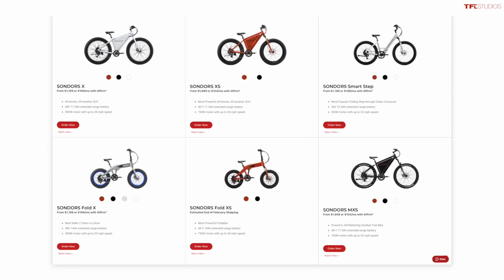Absolutely. Sondors is an electric bicycle manufacturer that has been around for a little while. They mostly produce fairly affordable bikes, a lot of them under $2,000, and because of that, in 2020, they surpassed 100,000 electric bicycles sold. They were founded in 2017, and this has definitely become one of the major manufacturers of these kinds of bikes.